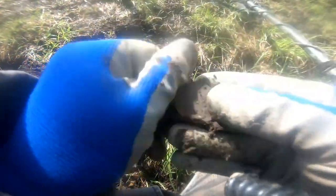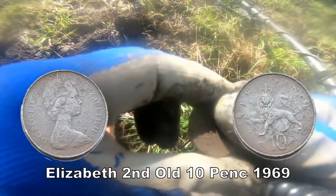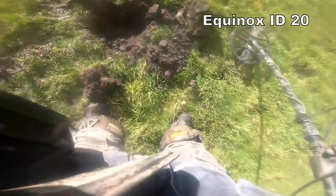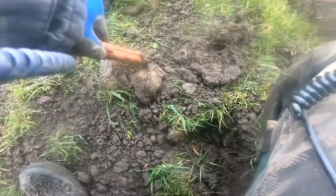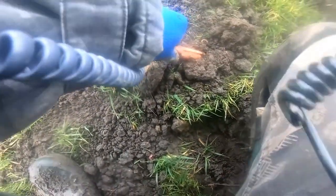A big coin. Oh, it's the old 10p. Large 10 pence. Oh, I've got it out, whatever it is. What do you reckon? What the hell is it? Oh, I've seen it then.